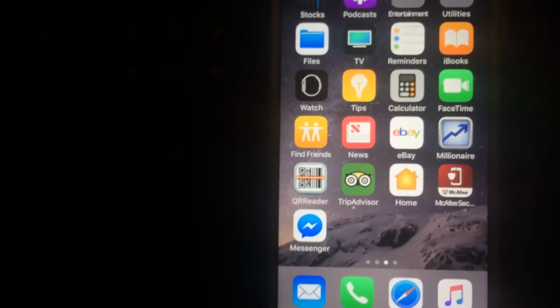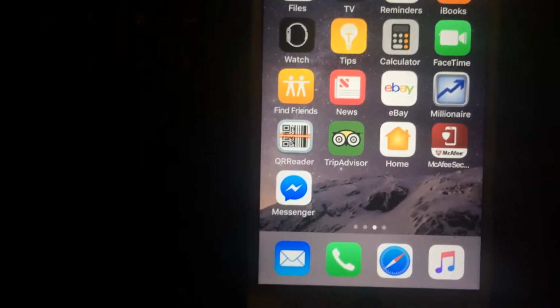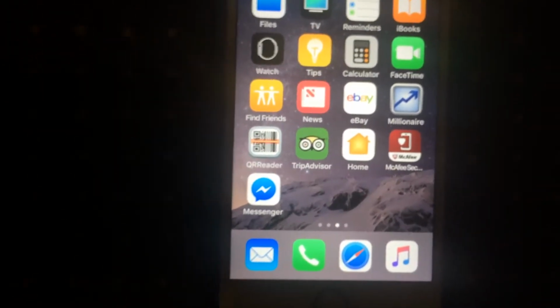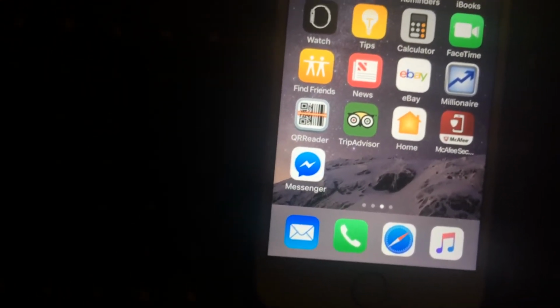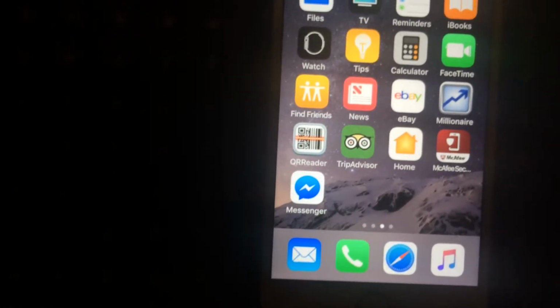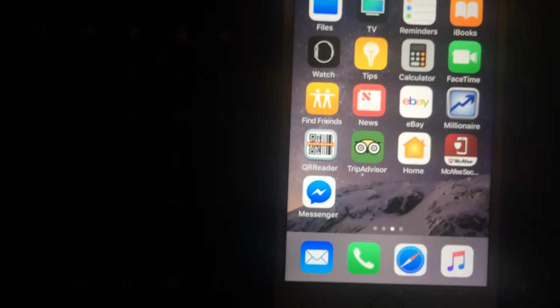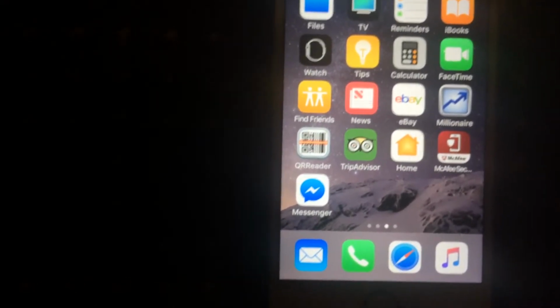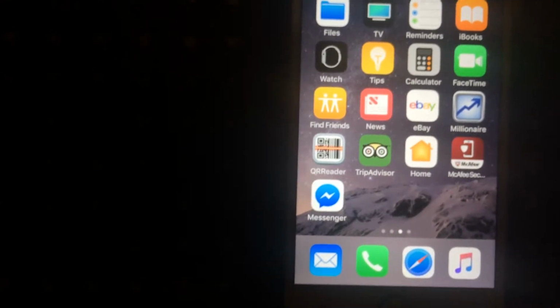Home app, TripAdvisor. TripAdvisor, I don't use anymore. As I said, I use that on Safari instead. The QR reader. Now, QR reader I use now and again, but I don't really find many QRs to actually check. We've also got Messenger, which is sort of like the Facebook Messenger. Also similar to MSN Messenger, but WhatsApp I usually use instead.